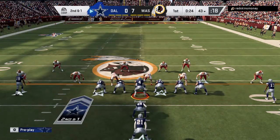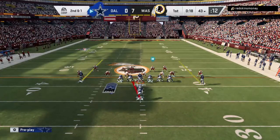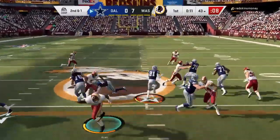You ain't doing nothing today. You ain't doing nothing today. Kill. Hatchet. 36. Kill. On second down now.